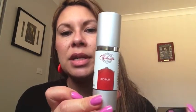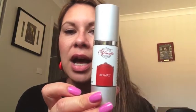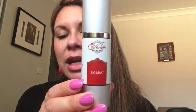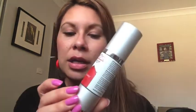And one more thing I have loved from then is this. So I wanted something similar to bio oil. You know, all those sorts of oils and serums that help diminish pigmentation, scars, stretch marks, etc. So I grabbed this one, Cellande Skincare. It's the Biomax, and you get 30 mils.